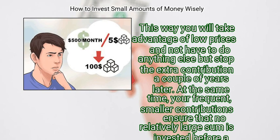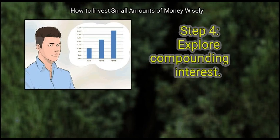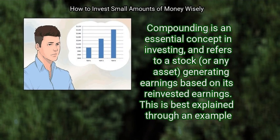At the same time, your frequent, smaller contributions ensure that no relatively large sum is invested before a market downturn, thereby reducing risk. Finally, explore compounding interest. Compounding is an essential concept in investing, and refers to a stock, or any asset, generating earnings based on its reinvested earnings. This is best explained through an example.